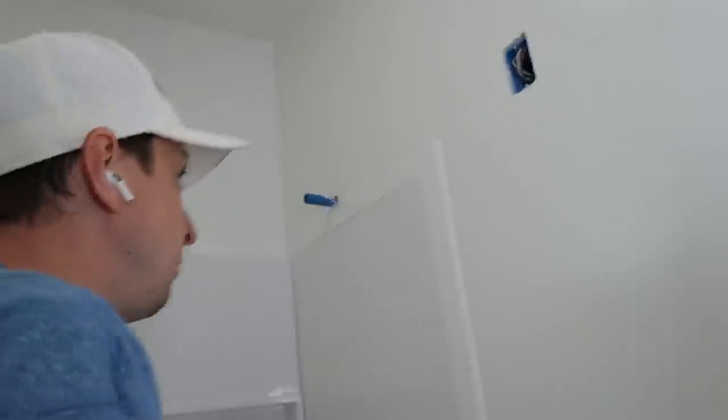Next, we're installing the light fixtures, and I'm actually doing the same one that I did in the living room so that it goes throughout the whole house, and I'm also going to be doing it in the dining room, the same lights. And they come with white gloves. Woo, woo. Don't touch it. No fingerprints.